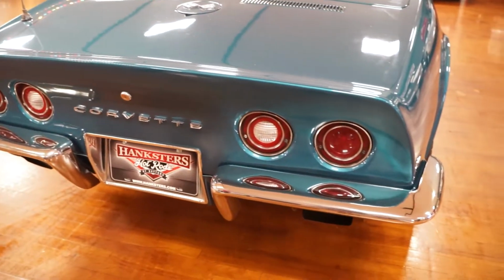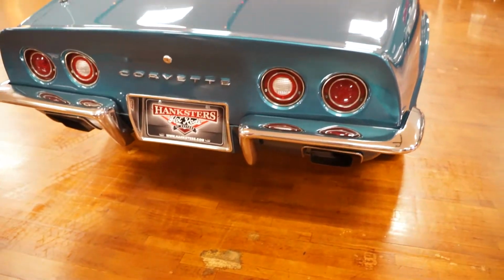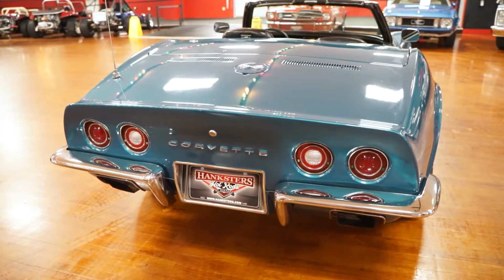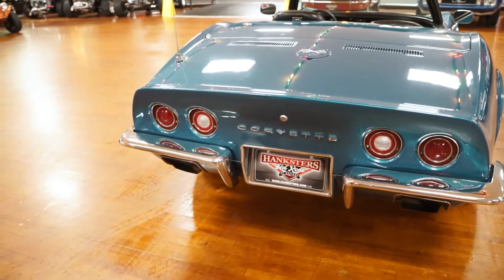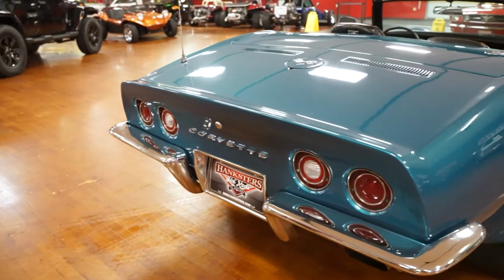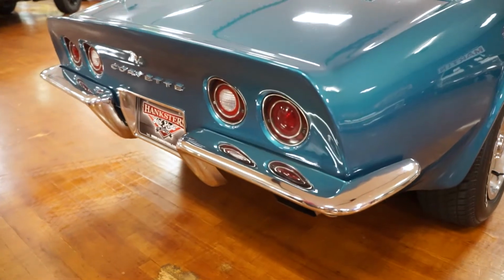That split bumper in the rear, the chrome on that looks to be in real good shape. Both the driver's side and passenger side are in good condition. Again, no pitting, no rusting, anything like that. Reverse lights, brake lights, those all look to be in good condition.